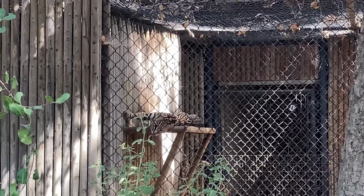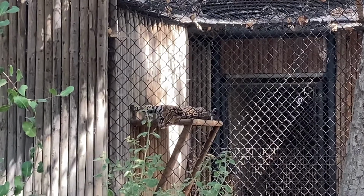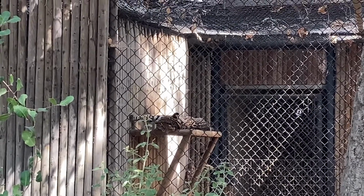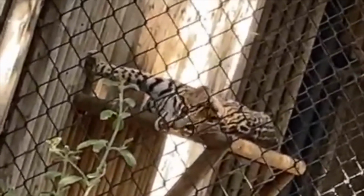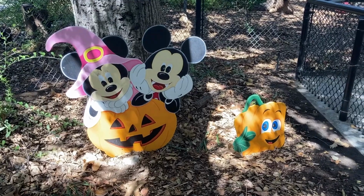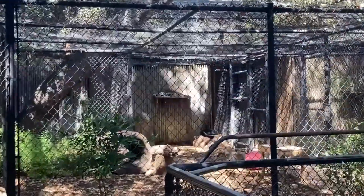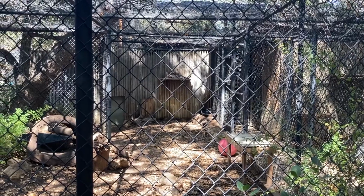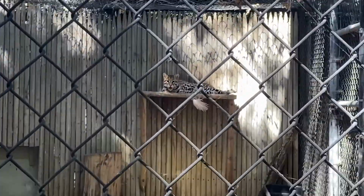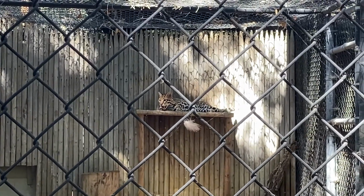Look at him. Look at his little face. They're like watching people, just laying in a weird position. He's up here. He's looking at us. You see it pretty good from back here. Oh yeah, she's all spread out. Like his tail.